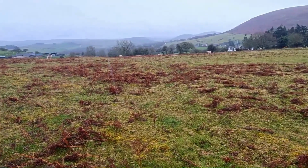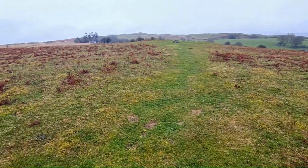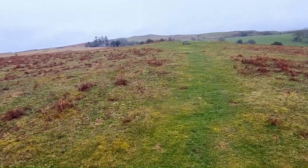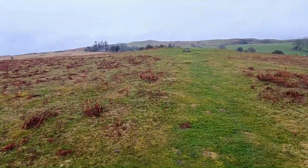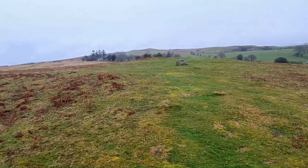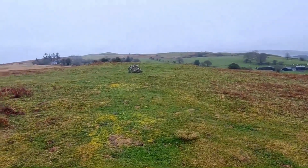There's an outlying stone standing to the south of the circle, and several other prehistoric sites are nearby, including the Hoarstones stone circle, long barrows, cairns, and an ancient axe factory, which would connect Mitchell's Fold to the Neolithic possibly.